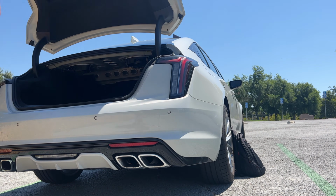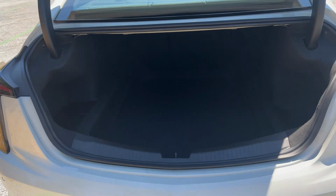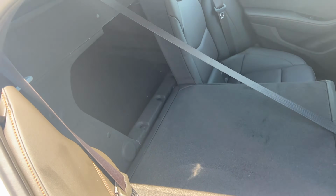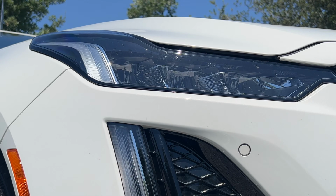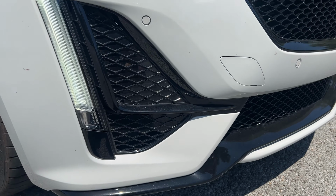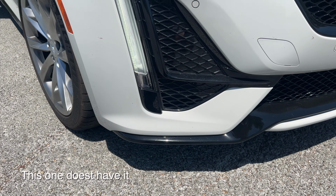Trunk space measures about 12 cubic feet, which is smaller compared to other competitors, but the seats can fold down for additional storage flexibility. Automatic high beams provide convenience and safety during nighttime driving. LED turn signals and corner lights are also equipped on this Cadillac for the best visibility and safety on the road.